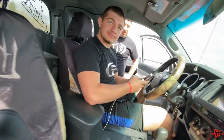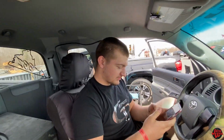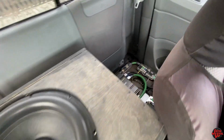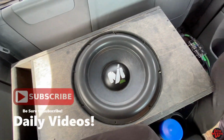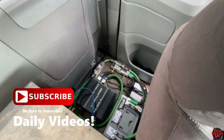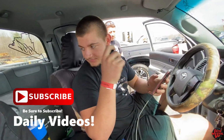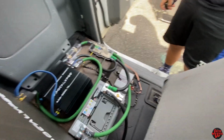Could you tell me your name and what's in here real quick? Andrew, Machete SuperSport on a 2900. Okay. Do you know what the box is tuned to? 32 hertz. 32? All right. Did you ever meter it? No. Okay. What type of electrical do you have, any second battery or stock alt? Sorry, I just like to know everything. I do videos.